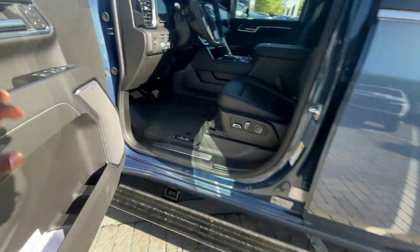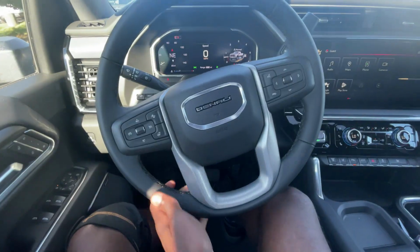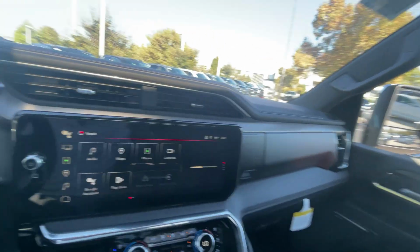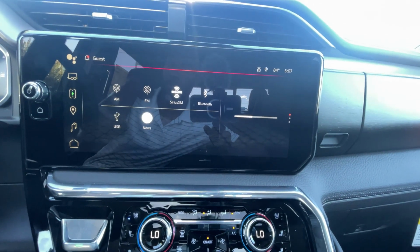Now let's get inside. So, nice leather wrap steering wheel here. I like that we have the Denali logo right there in the center. There's the horn. Now over here to the radio, we do get AM, FM, XM along with Bluetooth, wireless Apple CarPlay, and Android Auto compatibility.